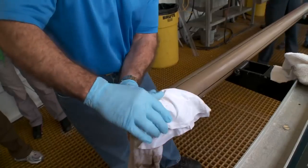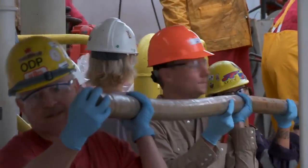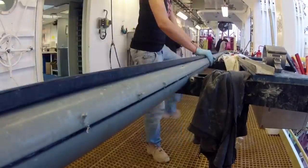First core, so the first shot into the seafloor comes up, and everyone's all excited. A lot of us got up early, even though we weren't on shift, because we just wanted to see the first piece of sediment. It's hard to describe that we're so excited about mud. It looked beautiful, that core. Now I'm ready to go to bed.